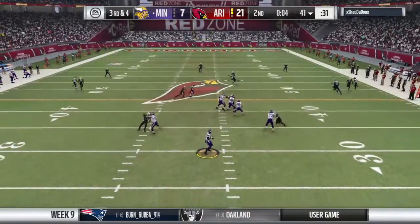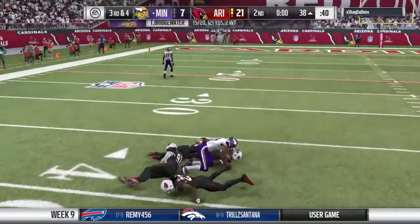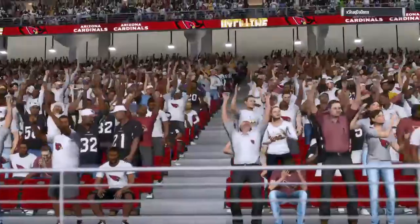And again, it's Bridgewater. And he's able to find Diggs. And he's taken down, but not before he gets this into enemy territory across the 40.